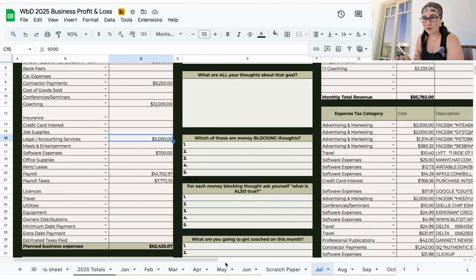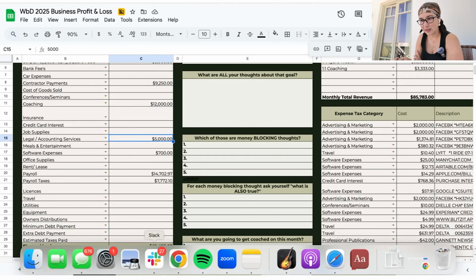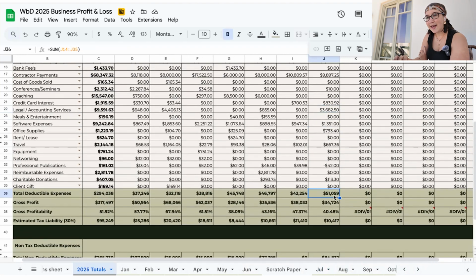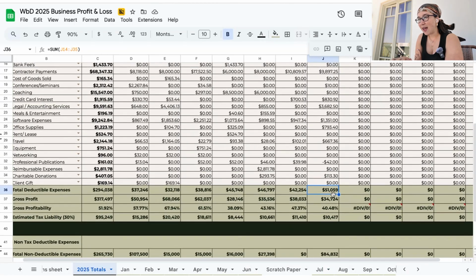Legal fees and accounting services, I had some legal stuff that we did in the month of July. I budgeted $5,000. I actually spent $3,600. So in total, I spent $51,000 on deductible expenses. And that means that the total gross profit left over was $34,724, meaning this month was 40% profitable.